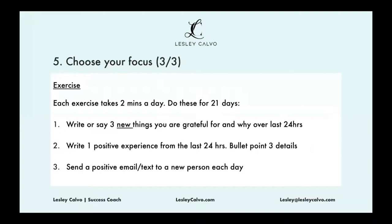So the first one is to write or say three new things that you're grateful for and why you're grateful for them over the last 24 hours. And I've been doing gratitudes for years and years, and I didn't realize that you needed to do new things that you're grateful for. Because what happens is very quickly people say, you know, I'm grateful for my house, my husband, the nature. And when you say the same thing, nothing changes. The needle doesn't move. But when they did a study and people did three new things every day that they were grateful for and why, you don't need to write why, you just need to think of why, that's when the needle moved. So it's such a simple thing that you can do that will really benefit your life.